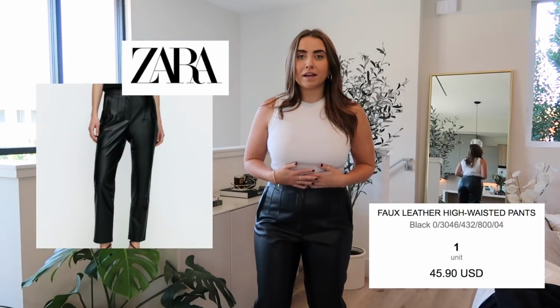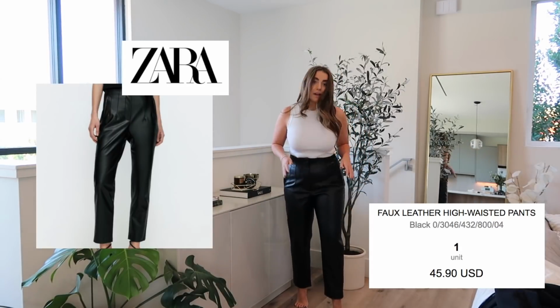Next, a piece for dressier looks. I feel like leather pants are so perfect for comfortably dressing up looks. I've owned so many pairs throughout time. They're just super rigid or stick to you, or just in general aren't the comfiest. So my new favorite pair is this pair of pants from Zara. This is just what those look like.